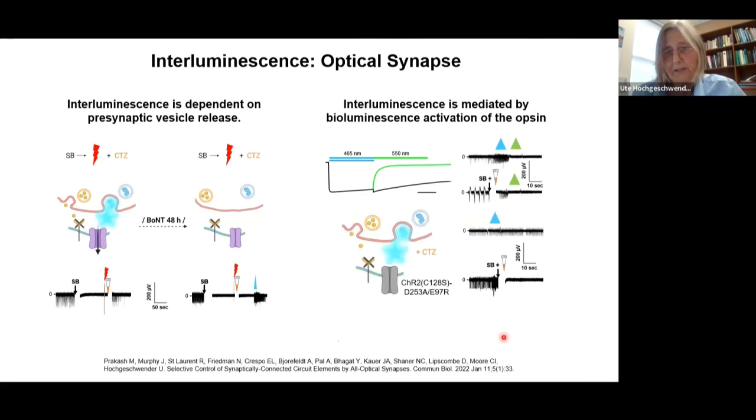A separate, independent confirmation of that is we used what we call a DUD channel. We introduced two additional mutations in this step function opsin that makes the channel unresponsive to blue light. So when we go now through the biolight activation, again, it does not work if the opsin isn't working.